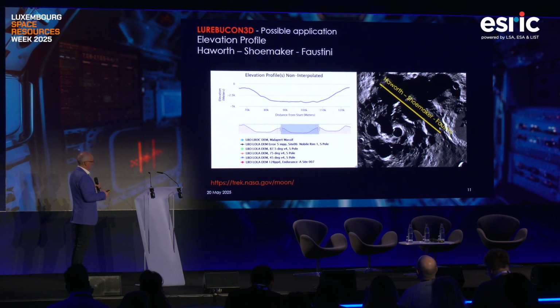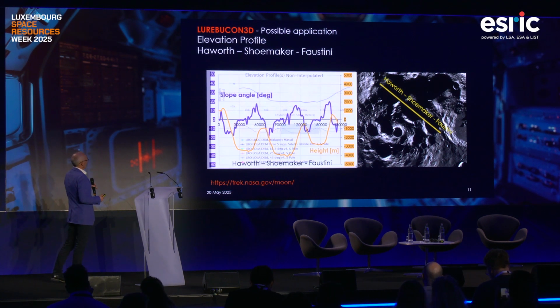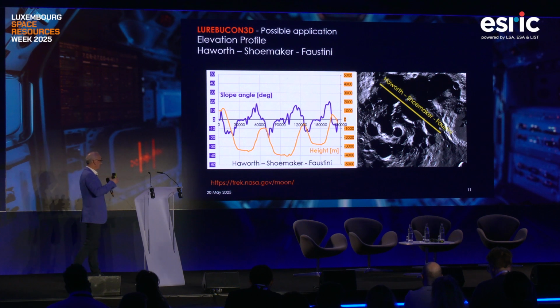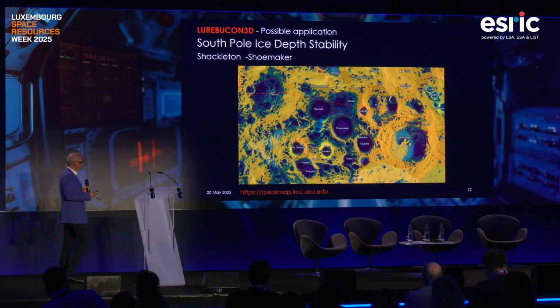How does the profile of this transportation task look? You see, we have a long distance, over a few hundred kilometers, up to 200 kilometers, but the slope angle of each crater is not so impressive. It's maximum 20 degrees. Let's find something more difficult.